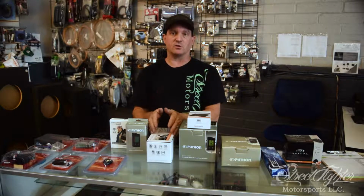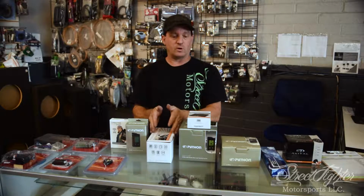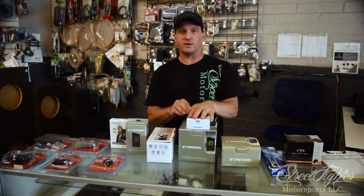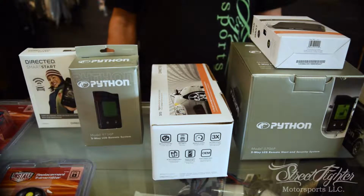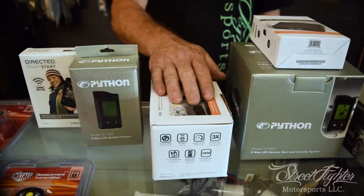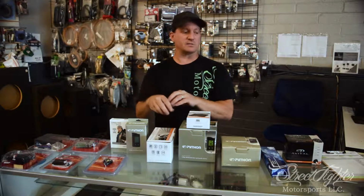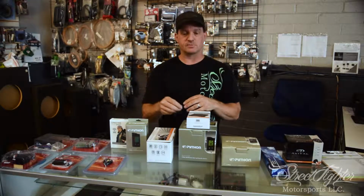Now they have what they call digital systems that's all in one box. So this is a remote start, this is an alarm remote start, this is the interface. They're all separate. They make this one that is the remote start and it also contains the interface in it. So you can get one of those all in one unit. A little simpler, one box instead of having a bunch of different boxes, especially if it's something you're going to try to do yourself.